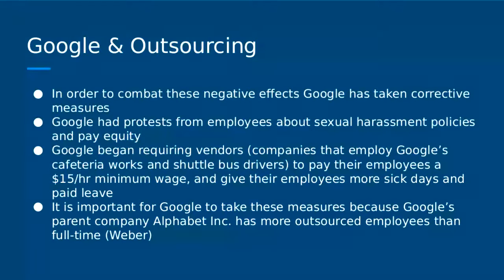And their pay equity. The workers feel like, I still work for your company, I should at least deserve a fair wage. But obviously, if they work in a different country, their minimum wage is different, and Google can actually get away with paying them less. Google began requiring vendors to pay their employees a 15-dollar-an-hour minimum wage and give their employees more sick days and paid leave.